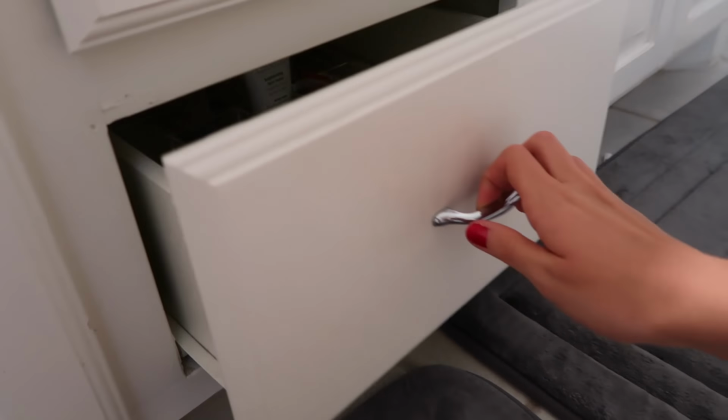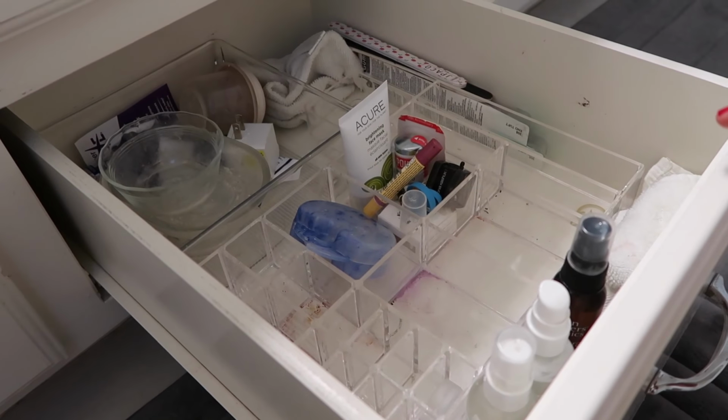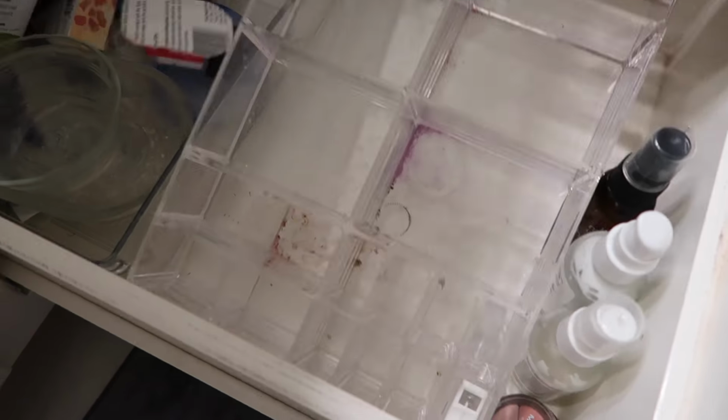Okay, so I didn't show it before, but here is what the drawer looks like after clearing it out. This whole drawer was filled with stuff. It was just all piled up, so it looks a lot better now. I do definitely need to clean it out though with some cleaning spray.